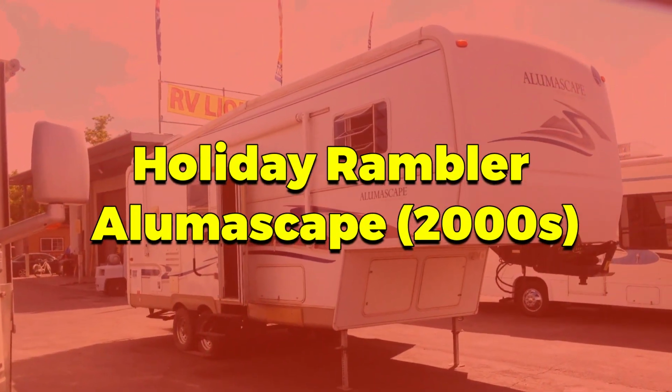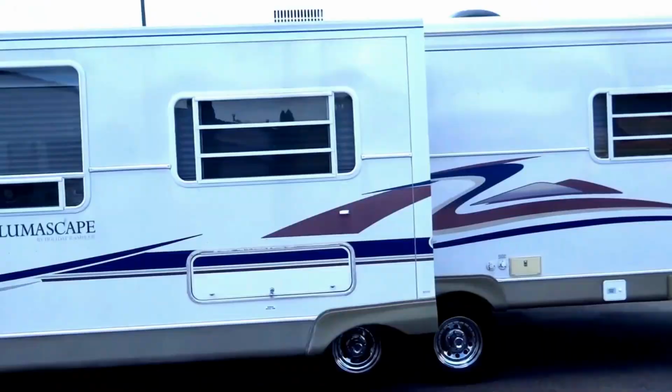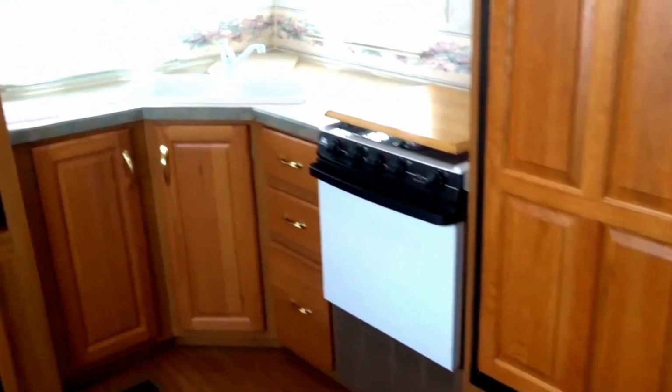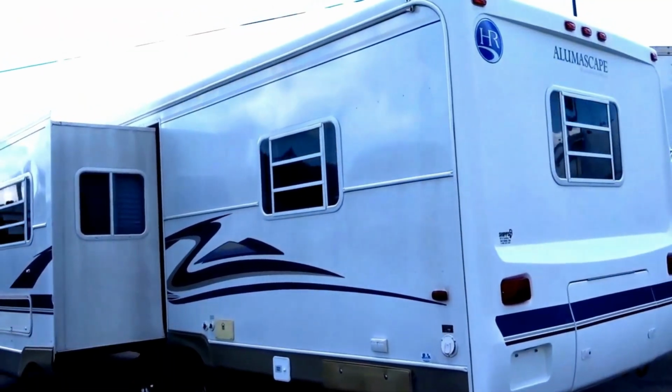The Holiday Rambler Illumascape of the 2000s is proof that you can't judge a book by its cover, or an RV by its shiny exterior. This luxury quote-unquote model turned out to be more lemon than luxury. Let's start with the appliances.